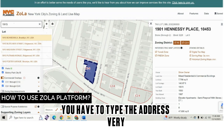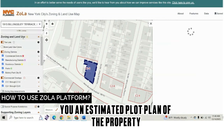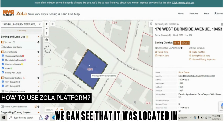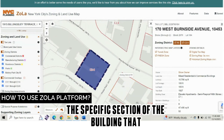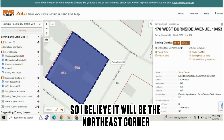You have to type the address very accurately. The image in the center will give you an estimated plot plan of the property. In the case of the building that collapsed, we can see that it was located at the corner of West Burnside Avenue and Pelham Place. The specific section of the building that was affected was right here, at the corner of West Burnside and Pelham Place. So I believe it will be the northeast corner.